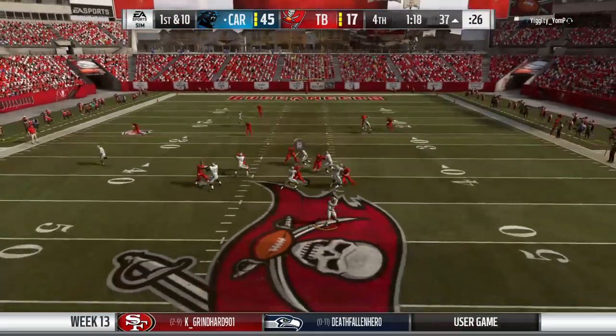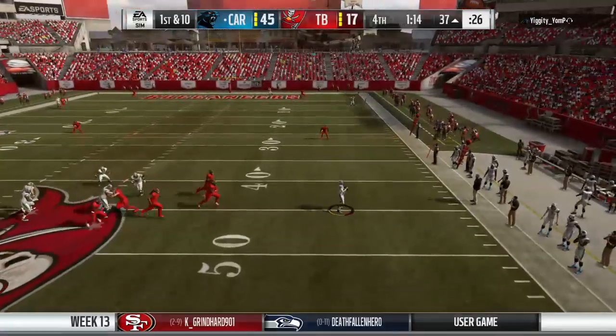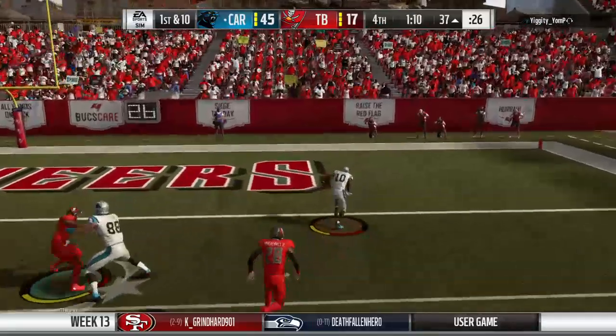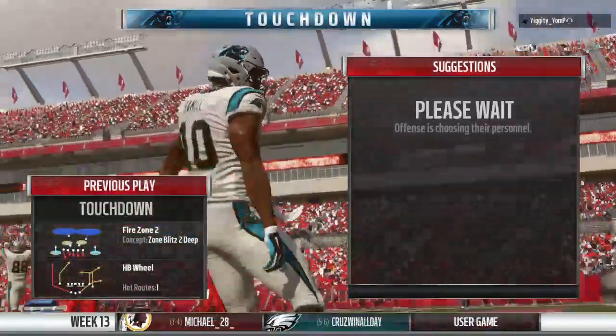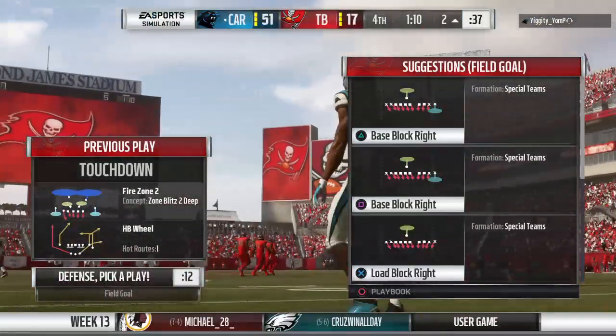Now it looks like he'll throw here. Escaping the pressure right. Now he's going to go up top over the middle. And this is taken in at the 5. And he will get into the end zone. It's another touchdown. This thing is ugly.